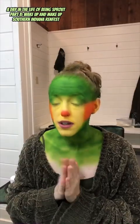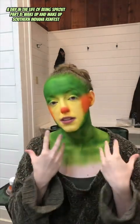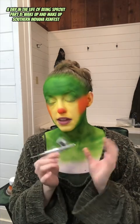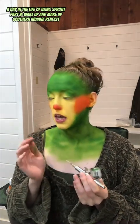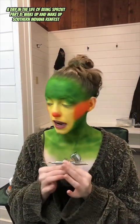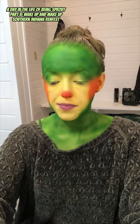Alright, so I am all done with the spray paint. Next, I'm going to put on some powders and my black spots and mascara and stuff. But before I move on to that, I'm actually going to clean out my guns. So I'm right next to a sink. I have to clean them out because if I don't, then the paint will dry and get very sticky, and the gun is very likely to jam tomorrow if I don't clean it now. So I'm going to fully wash these out, and then when I'm done, I can move on to the next makeup part. Alright, I'm all done cleaning my guns, and it is time to do the powdered makeup.